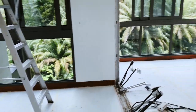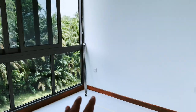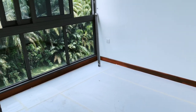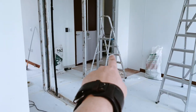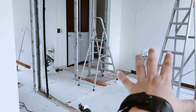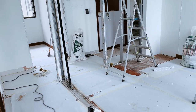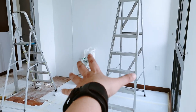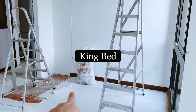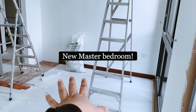But my client wanted a walk-in wardrobe. So the plan now is to turn this into a walk-in wardrobe. Why I open it up? Okay, I'll show you. So previously, there was a wardrobe there, because it's a standalone room. So what we did was to remove it so that we open up the space so that here we can have a king size bed.